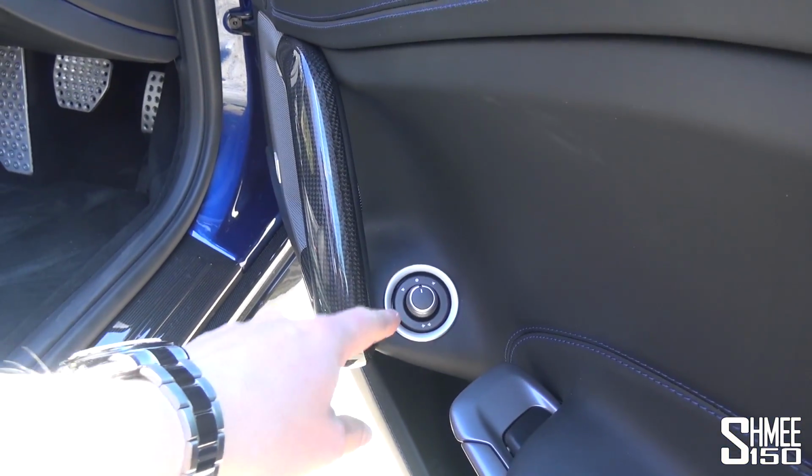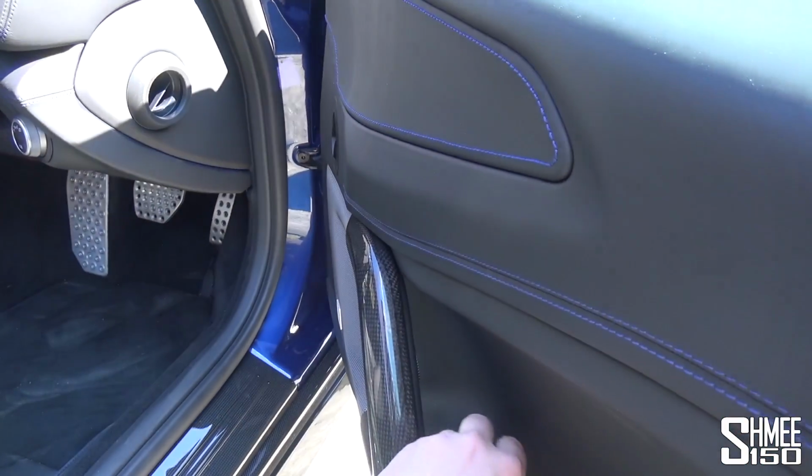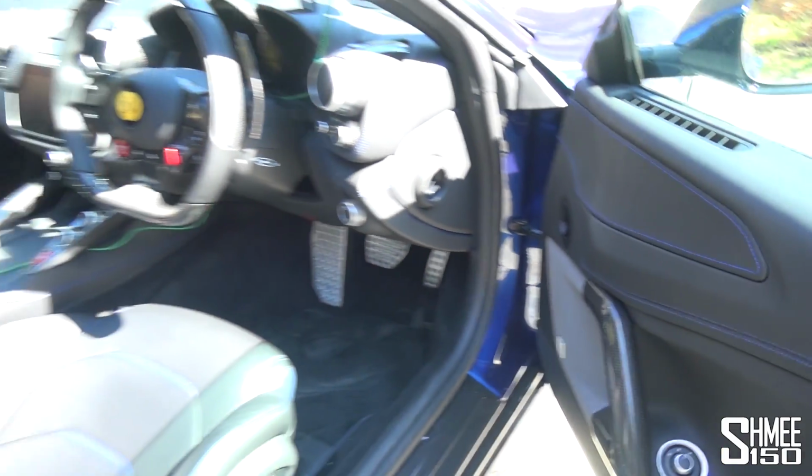At the front, you have the mirror controls. When you turn that down to the bottom, if the car was powered, the mirrors would then fold, otherwise, of course, to the left or right to adjust. A carbon fibre grab handle, and the JBL upgraded sound system as well.